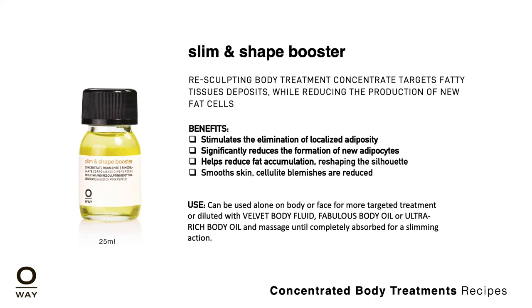So if you were using these in a body treatment, you would want to first exfoliate and then use this with the Fabulous Body Oil or any lotion or the Ultra Rich Body Oil, put it on those targeted areas, and then you can just wrap the body part in that.